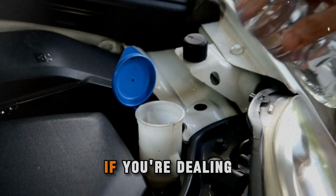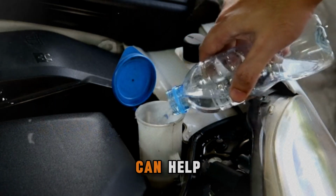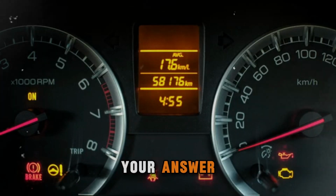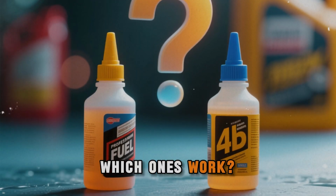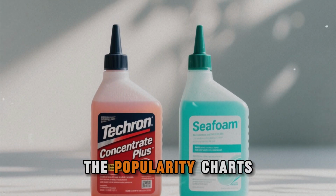Who benefits? If you're dealing with hard starts or sluggish acceleration, fuel system cleaner can help. Notice your gas mileage dropping lately? This could be your answer. Both new and older cars can benefit depending on the brand you choose. Which ones work? Techron Concentrate Plus and Seafoam top the popularity charts.